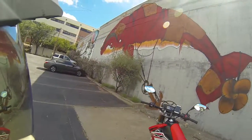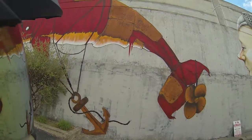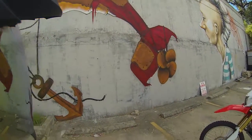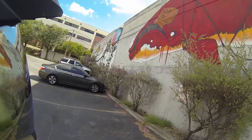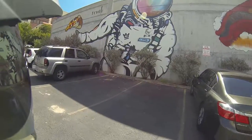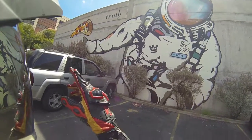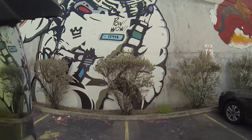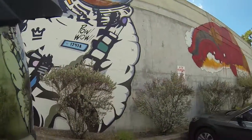This fish or whatever it is, awesome. 2015, pow wow, it says. Astronaut catching a piece of pizza. Truth. Pow wow. 1J418. That's pretty awesome.